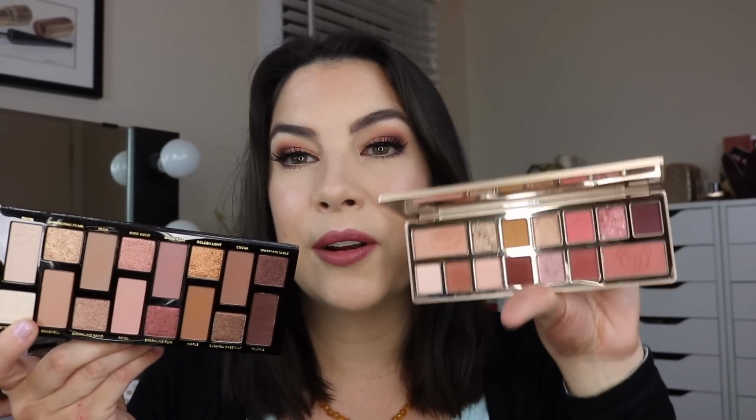Mattes that really hold their own and make a statement, like the mattes were okay here, but there were so many murky mid-tone shades that didn't really differentiate themselves super well from one another. Here, everything's holding its own. In this one, there were a number of shimmers that were just hard to work with, didn't build up with a lot of intensity. Here, again, everything holds its own, has its worth, has its place in the palette. And using this, I was just like, wow, that's the experience I wanted out of the Born This Way Nudes palette that was out just about a year ago at this time.